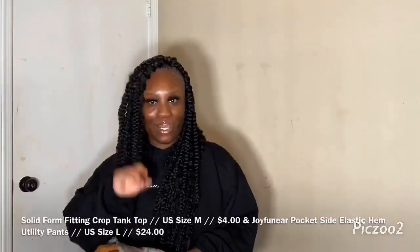So I told you I got some Shein pieces for y'all. Start off with the top. I got a little basic crop top. It's a halter neck crop top. They have these in tons of colors. I just got the simple white because I feel like it went best for the outfit idea that I have in mind. So this is how it looks.